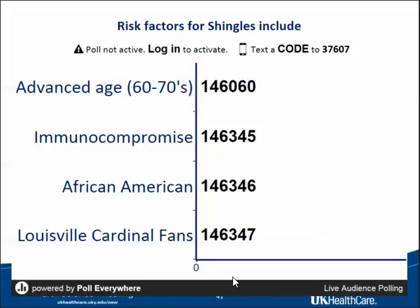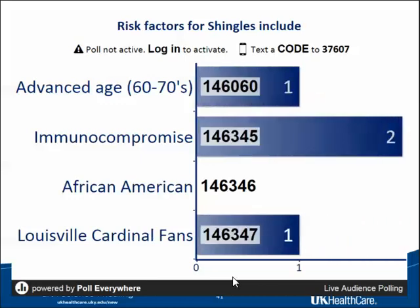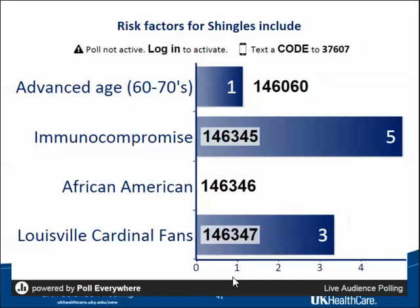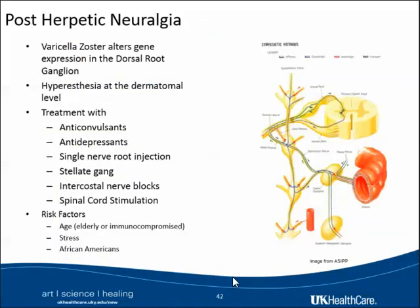Risk factors for shingles. This is just a grab bag of things that we've not done well on. Once again, it's a bad question. All Louisville Cardinal fans deserve shingles.